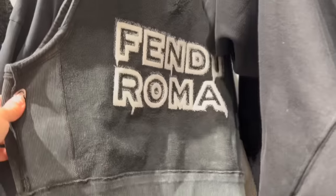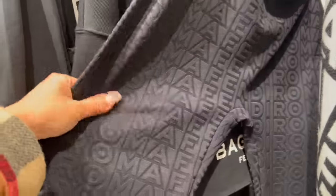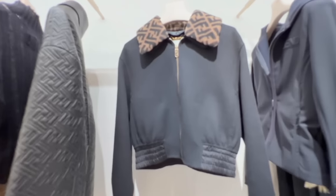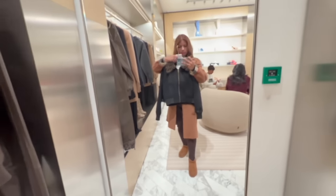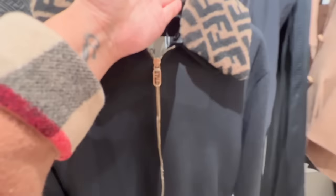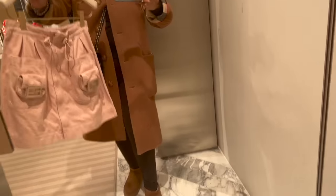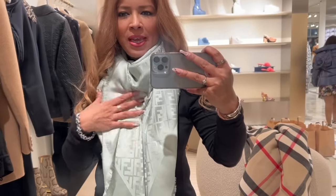The only thing is, I just didn't have the time to try any of these things on. We need to come back. I mean, look at the leggings, I would so rock this. But in terms of Fendi ready to wear, it's worth coming in. What do we think? It's like a sage green scarf. I saw this earlier when I came into Fendi. Quite nice for spring.